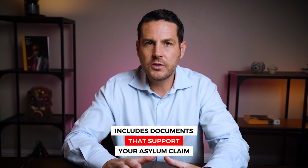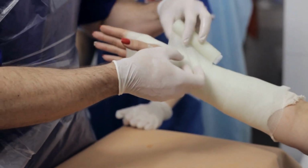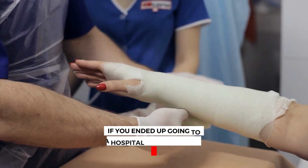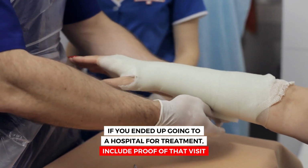All right, the third and final element of an asylum roadmap is evidence. This can include any documents or other materials that directly support your asylum claim, such as medical records, police reports, witness statements, and photographs. For example, if you were attacked and you ended up going to the hospital for treatment, well, you should include proof of that hospital visit as evidence.